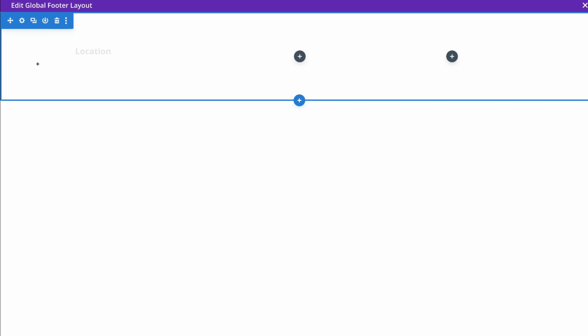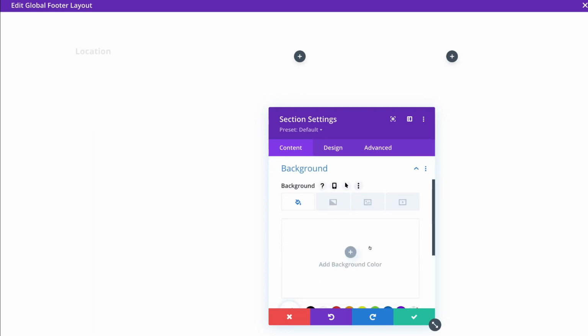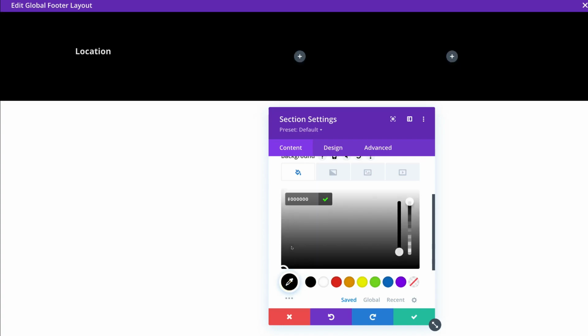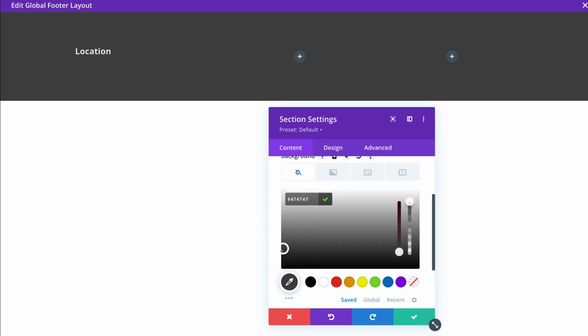What I want to do is actually change the background color of this footer. So I'm going to navigate up to the gear icon, come down to background, and then select Add Background Color. I'm going to scroll down and click this black color, and then I want to make this color slightly lighter, so I'm going to drag this color pointer, and I'm happy with that color, and come down and click tick.